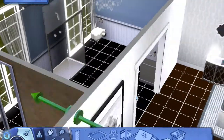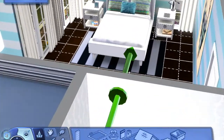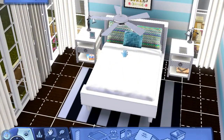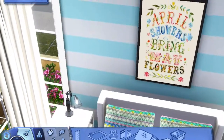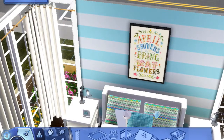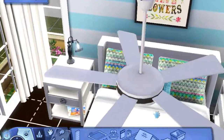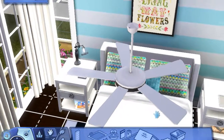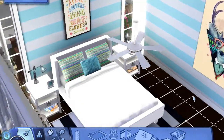And then the final family bedroom is this one right here. So I envisioned a teen girl in this room. I made this room very much like my own personal style. Something that I would like. I love this poster above the bed. This is totally something I would have in my own room. I gave the pillows this kind of cool Aztec-y print. Oh, and of course I added a ceiling fan, because who could sleep without one?